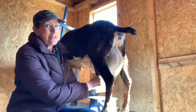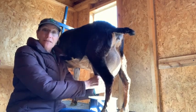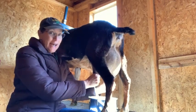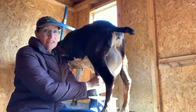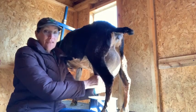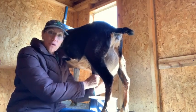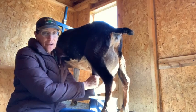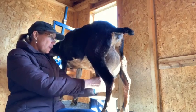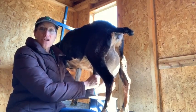Because remember, milk works on a supply and demand basis. And that means that if one side is getting more demand, that side's going to have more supply. The other side's eventually going to stop producing as much. The other problem is that before it stops producing too much, it's going to become engorged, and you have a higher risk of mastitis, certainly discomfort for the doe. So until today, I would say one side was definitely the chosen side.